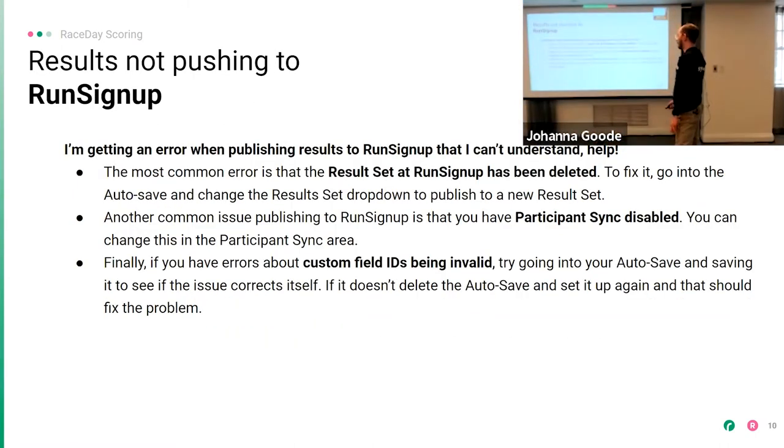Big one is results not pushing to RunSignup. Most common error is that the results have been deleted. All you have to do if this happens is go to the auto save and change the results set droplist to a new one. Sometimes it can happen if someone else deletes it on RunSignup.